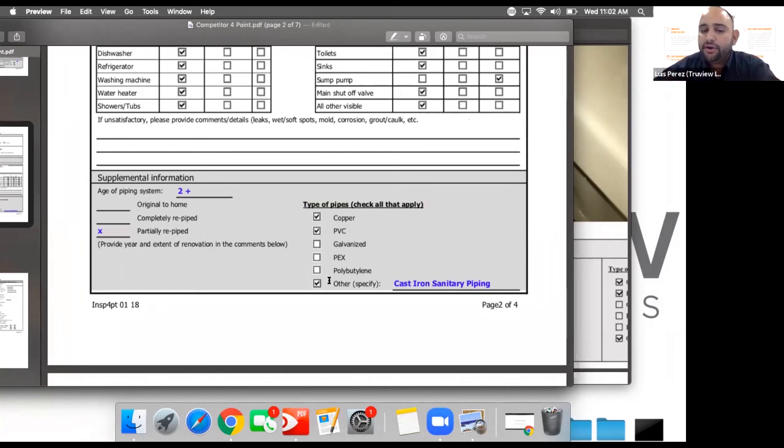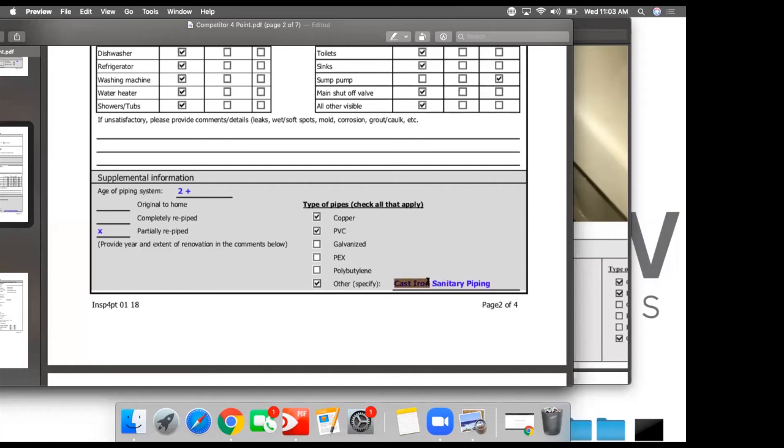But if you see here, the inspector voluntarily put other and put cast iron sanitary piping. The inspector volunteered information that the insurance company was not asking for, because the only way that you could know the type of plumbing that the home has is by running a camera through the pipes to determine if you have cast iron or if you have PVC. So make sure that you do not see cast iron ever on one of your 4-point inspection reports with supplemental information.